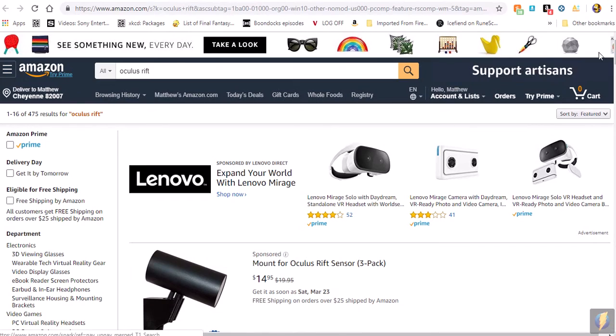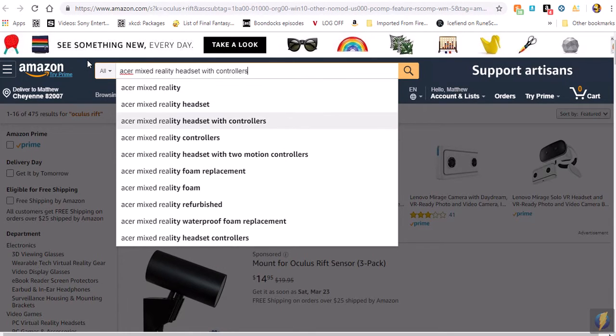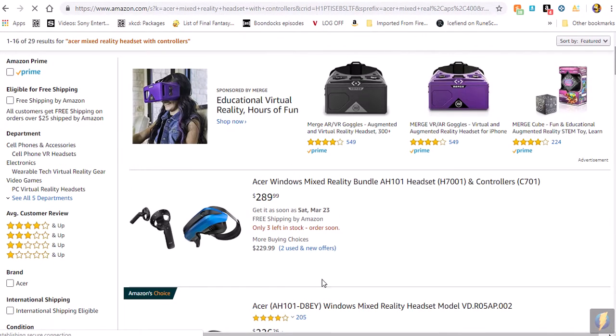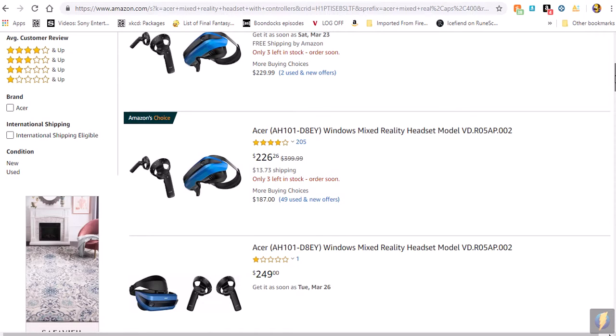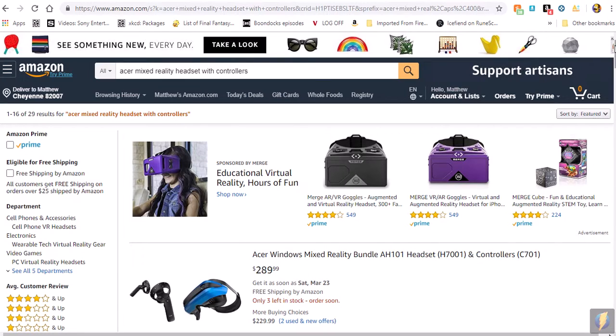But of course, the one I just got in the mail was the Acer Mixed Reality. That one ran me about $300 for the headset and the controllers. And as with all things, if you're going for mixed reality or electronics in general, you want to stick with new, just because there's that sense of wondering whether or not it'll still work when it comes in. Does that make sense?